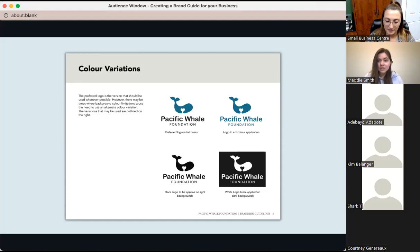There may be times when the background color causes some limitations and a need for an alternate color variation. So for example, here, the white transparent logo should be applied to any dark surfaces or backgrounds. And if you have multiple colors in your logo, you might have more than just 4 colors here.